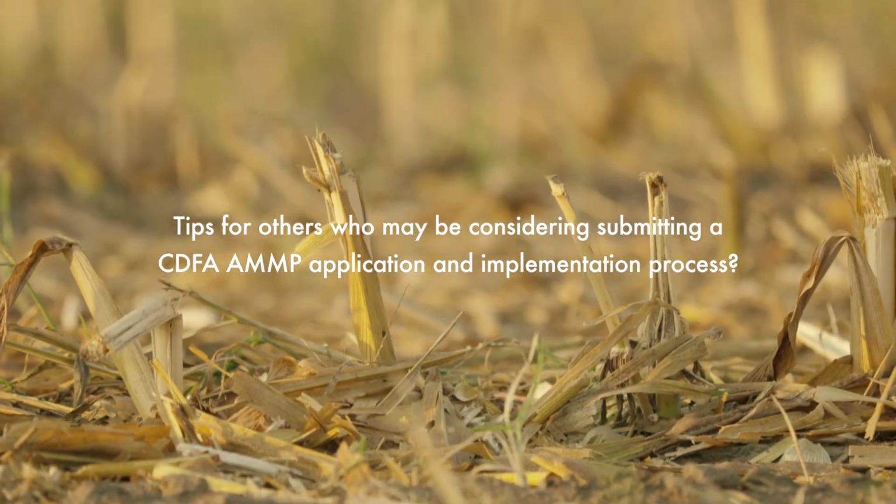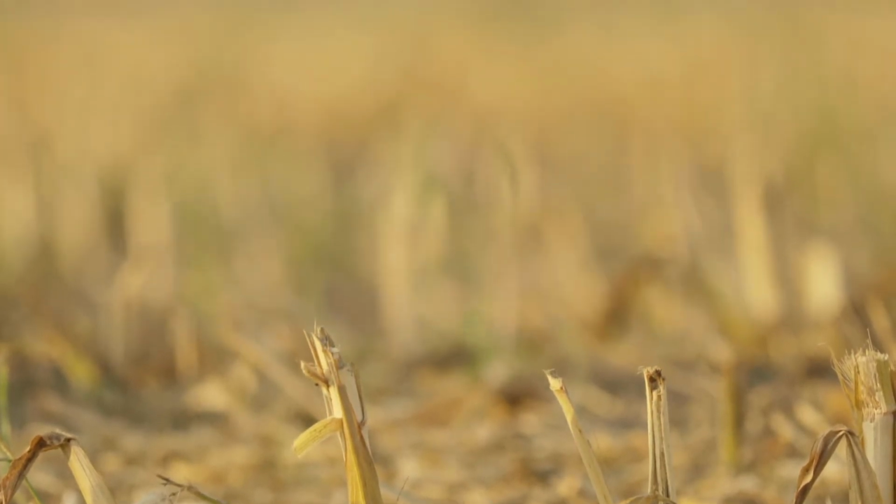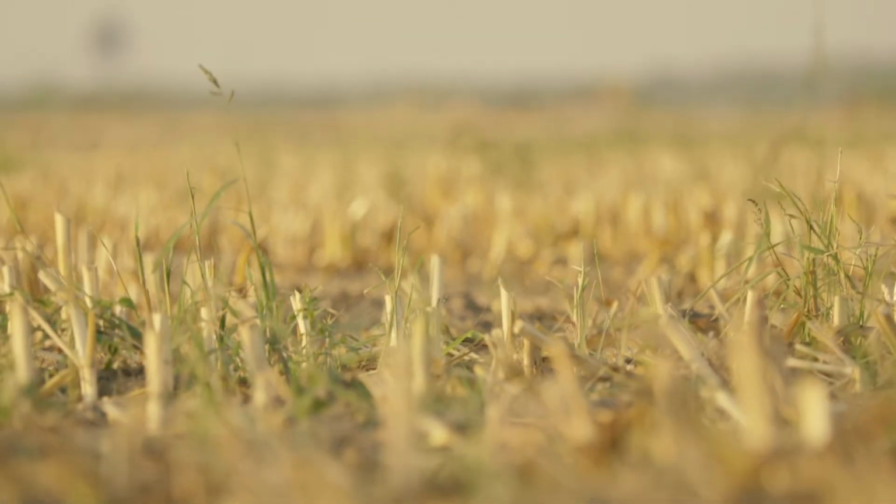Anybody thinking about applying for an AMP program or project, I would just suggest that you really focus on what your goals are on your farm. Are you trying to just reduce methane emissions? Are you trying to increase solid separation? Are you really focused on water quality? These projects can do more than just one thing. So think about the regulations today and the future regulations coming down the line.